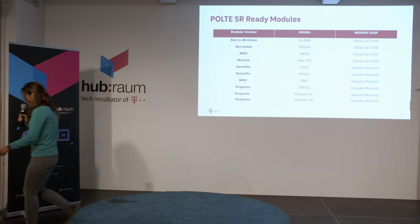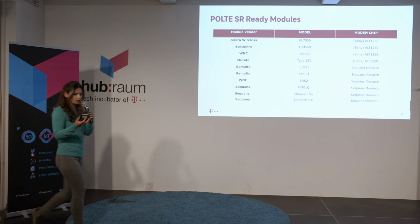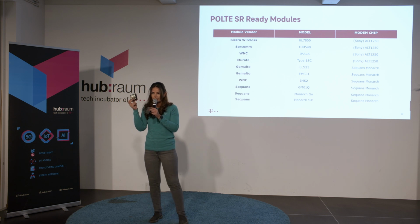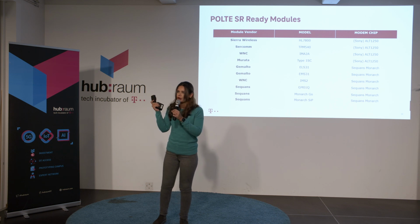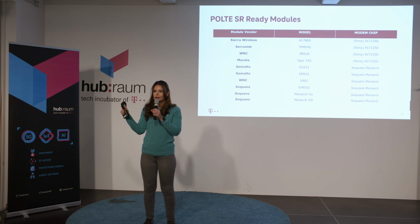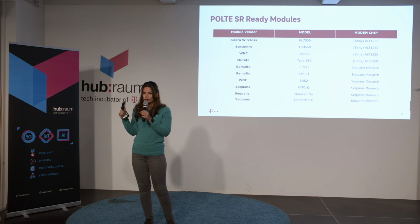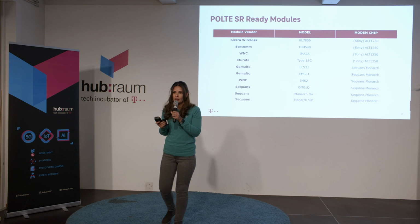I have two devices here. This one is Polte SR, which has the Altair chipset, and this one is Polte CR. I was traveling yesterday from the office in Bonn to my place, then to the airport in Bonn, then to the airport in Berlin, from Berlin to my hotel, and from my hotel this morning to here. Both of them were giving me very good, accurate information, with an error of about 100 meters plus or minus. But it was very good.